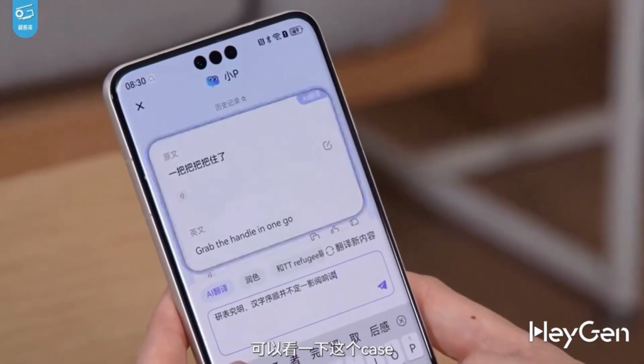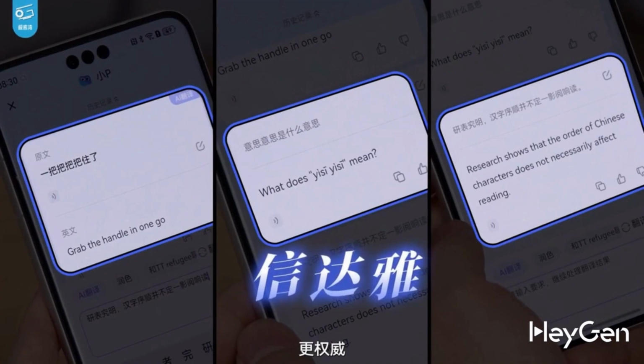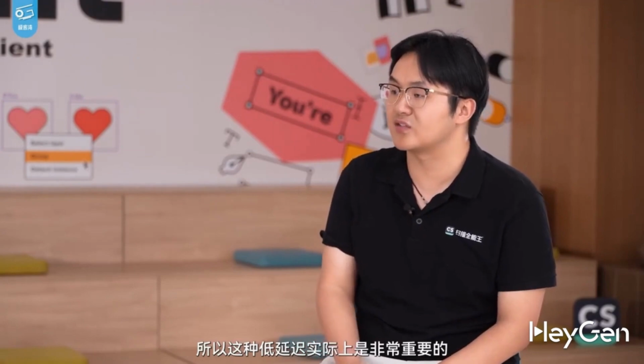Let me show you how our app demonstrates AI capabilities. You can see that this case is actually more accurate, more authoritative, and more elegant. The HarmonyOS system is a brand new ecosystem with a single side model, which requires special adaptation because we actually need to provide users with real-time previews. So this low latency is actually very important.